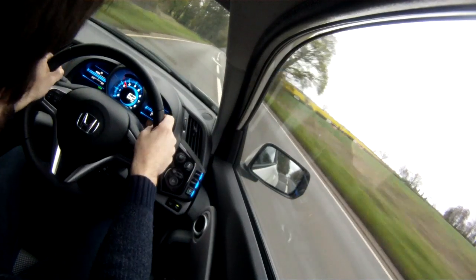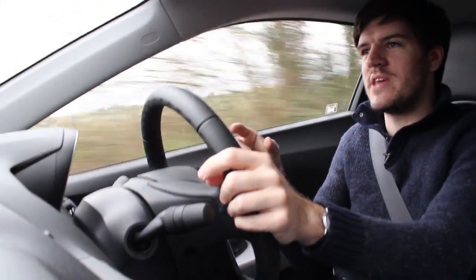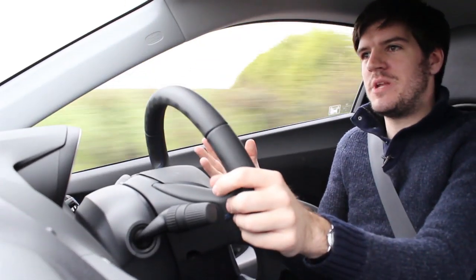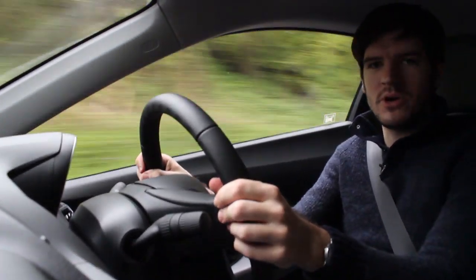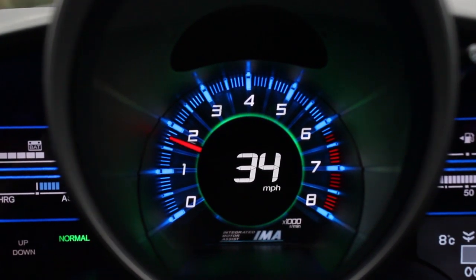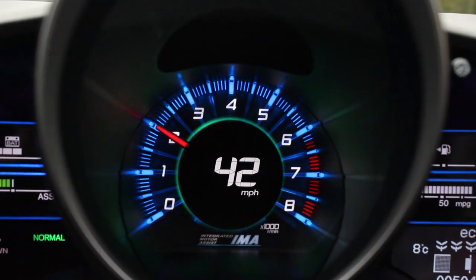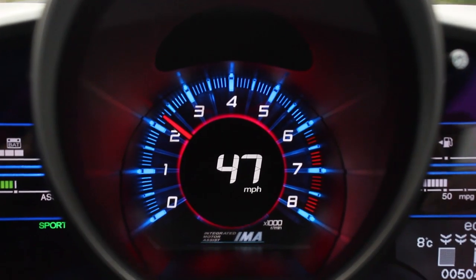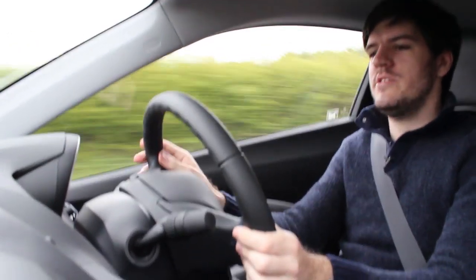In the centre of the dash, where you've got the rev counter and the speedo, we've got some varying sort of colours going on. So you've got a nice blue glow around the outside, but then there's kind of an orb around the speedo. And that changes colour depending on how you're driving. So if you're being economical, then it glows a sort of greenish colour. As you start to be bad or good, depending on how you look at it, basically when you put your foot down, it turns a sort of bluish colour. And then when you're in sport mode, it turns red.